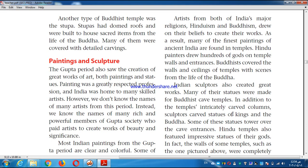In addition to the temples, they carved columns, you know, columns, of course. Sculptors carved statues of kings and the Buddha. Some of these statues tower over the cave entrance. Hindu temples also feature impressive statues of their gods, as I said. Here is a very important question, guys. How did religion influence ancient Indian art? The answer, briefly, as I mentioned before, is that the painters drew their beliefs and their gods on the walls of their temples, right?